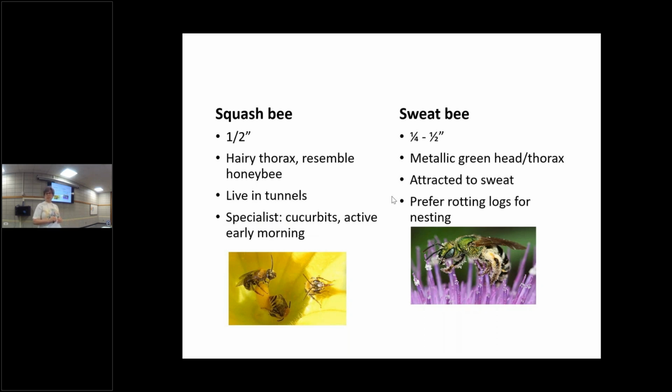Sweat bees, you probably thought these were annoying little flies. They're 1/4 to 1/2 inch long, so tiny. Metallic green head and thorax. They're attracted to sweat. So when you're working out in the yard, you're working out in the garden, you're perspiring, you may have these little green flies that keep buzzing around. Well, they're not actually a fly. They're probably a sweat bee. And they like rotting logs for nesting.